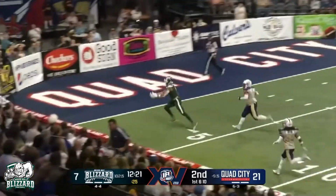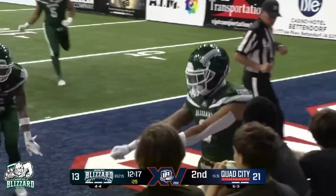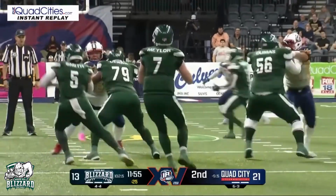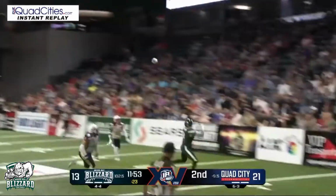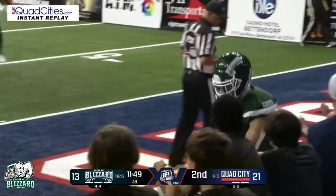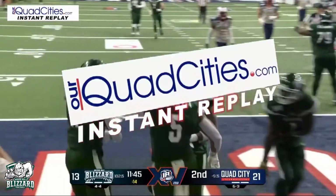Here's a deep shot, caught for the touchdown over the top to Marquise Irvin. Big play, 30 yards right off the rip. Yeah, we had some confusion there by the Wheelers. 21-6. I think 21 blew it. He bid on the stop route. He knows it, and he should have been over the top.